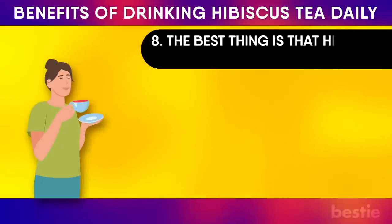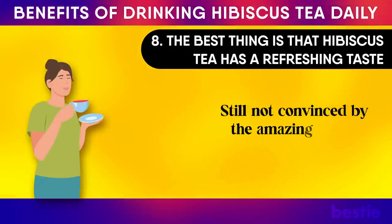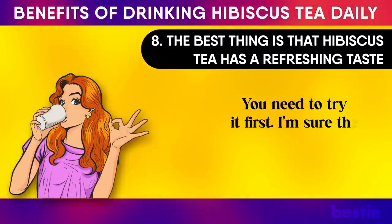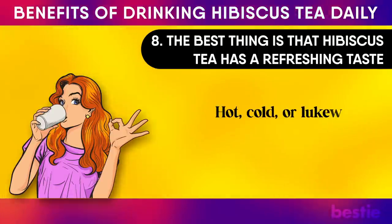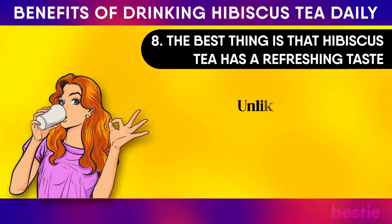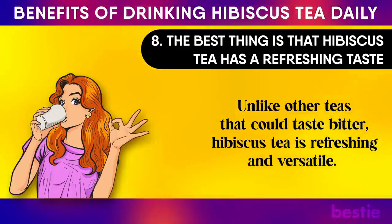8. The best thing is that hibiscus tea has a refreshing taste. Still not convinced by the amazing health benefits of hibiscus tea? You need to try it first. I'm sure the delicious taste will win you over. Hot, cold, or lukewarm, hibiscus tea tastes great in all forms. Unlike other teas that could taste bitter, hibiscus tea is refreshing and versatile.